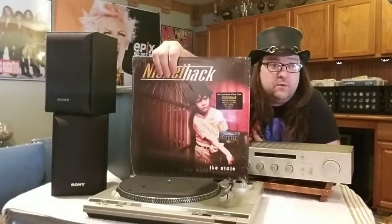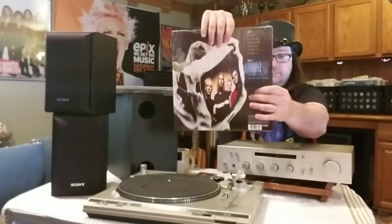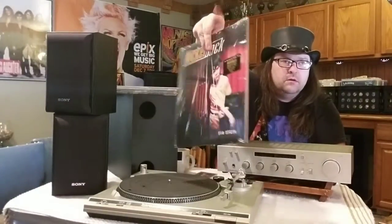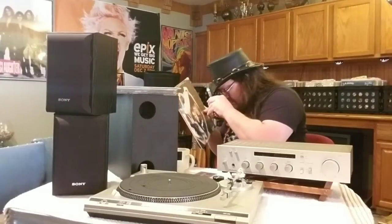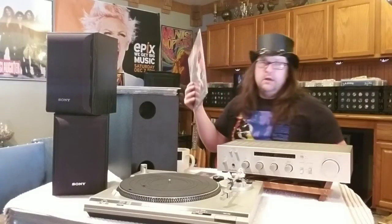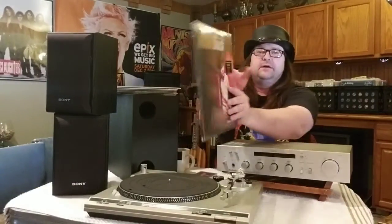This is their first album, you guys. Or no, it's not their first, it's their second one. Their first one is not available on vinyl at all. This is their second one. Yep. The State. I used to sing and play a song off of this album out at the bars. Yeah, I used to sing that song Leader of Men with my acoustic guitar out at the open mic nights. You bet, you guys. So yeah, there's the second one by Nickelback.